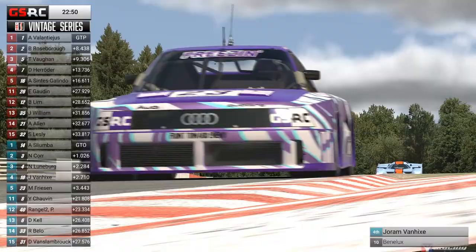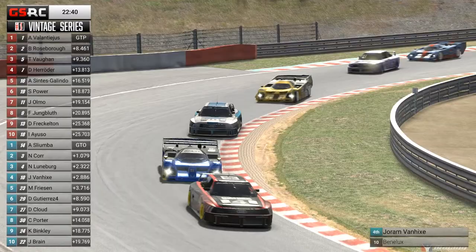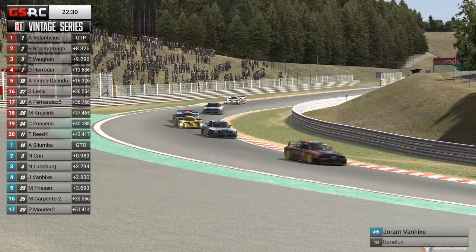But Van Hixie looks like he's caught between a rock and a hard place, because I see so many GTPs trying to get by while he's still battling No Lumber. Yeah, I see a bunch of puffs of tire smoke too, which means these cars are really wheeling it at the moment. They're pushing very hard and trying to stay ahead of each other as the Audi there dips a tire into the grass through no name just to avoid that contact. It's very challenging at these moments.